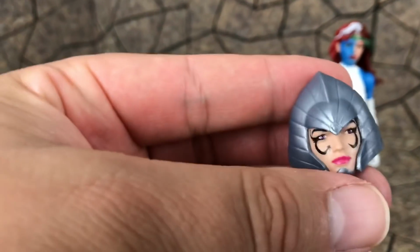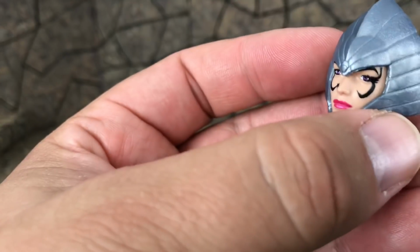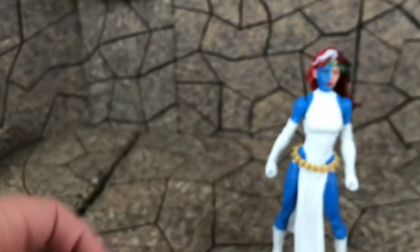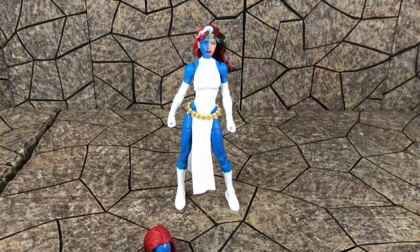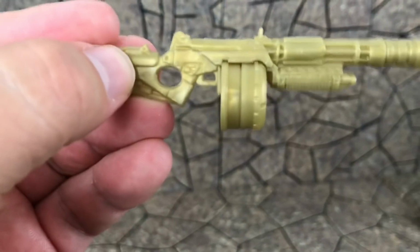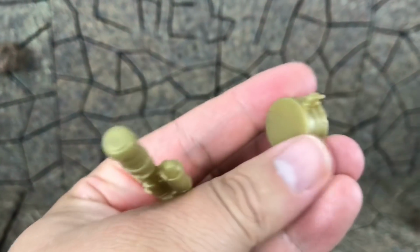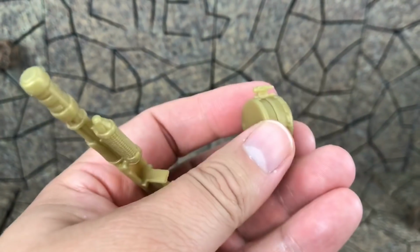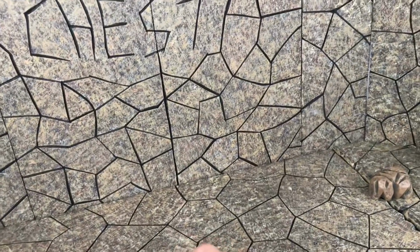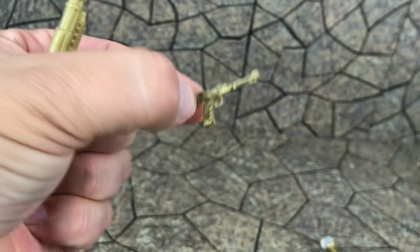And of course she comes with this head sculpt as well. Pretty good, pretty clean paint lines there. Not bad at all. Awesome Blossom, extra awesome. And the weapons. Pretty good sculpt on it. And this piece actually detaches, showing a few rounds, but just no detail in it whatsoever. The man with the golden gun.